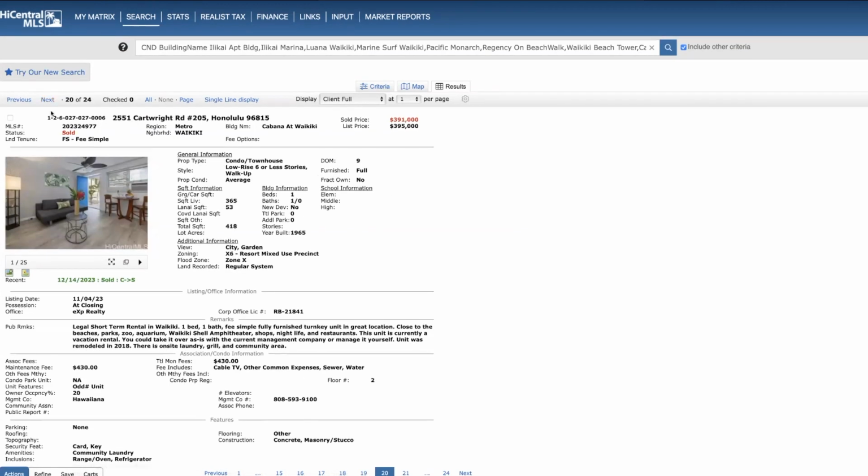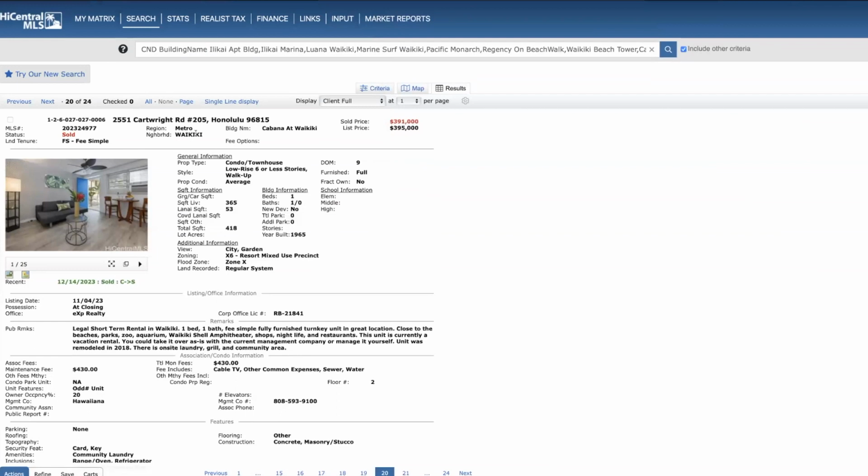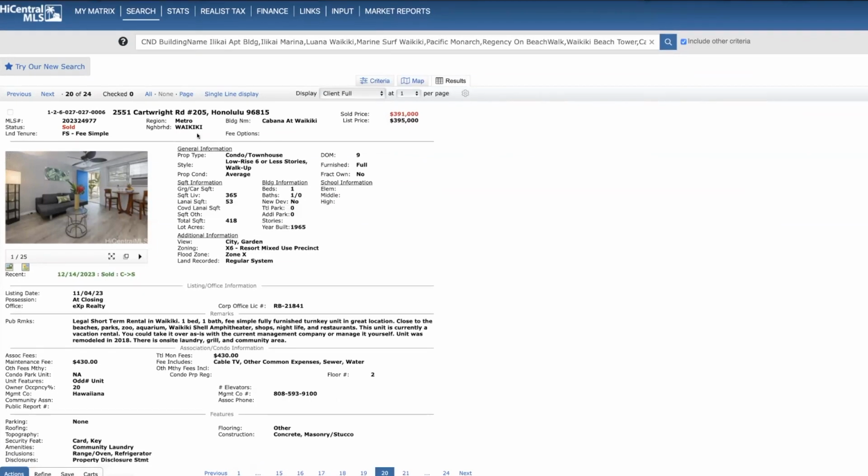Cabana Waikiki. This is a surprising one. The last time a unit went on the market, I'm going to show you the location here. This is a very small boutique building right here. It's a walk-up building, 2 stories. Great location, kind of tucked away between some other buildings. But the last one on the market had multiple offers. This one, I had a client who was interested, and both me and the listing agent were really surprised that he got kind of a lackluster response, and that also sold below list price.